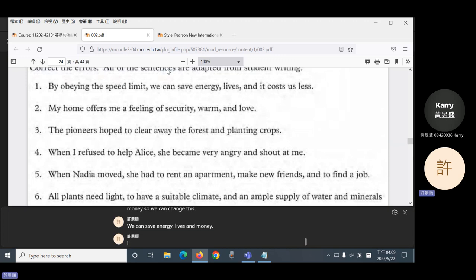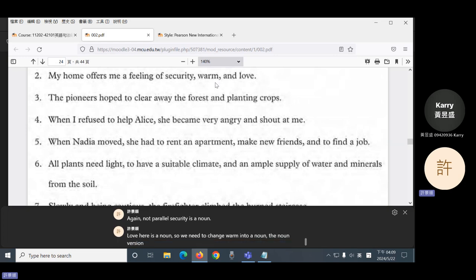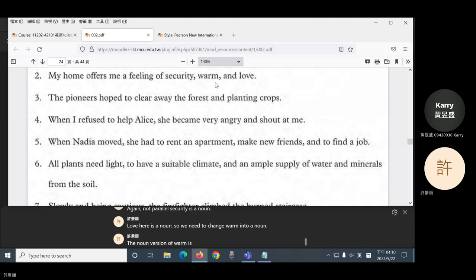I can't highlight this. Maybe I'll watch that. Number two, my home offers me a feeling of security, warm, and love. Okay, again, not parallel. Security is a noun. Love here is a noun. So we need to change warm into a noun. The noun version of warm is warmth, th.